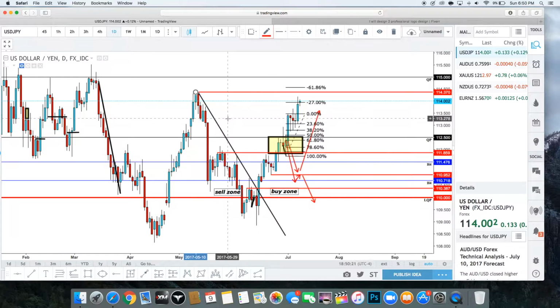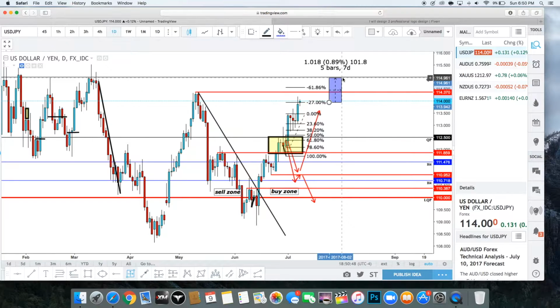So I see USD/JPY at least hitting 114.370 minimum, right? Or it could hit 115, right? So those would be longer term targets, the quarter point right here. And if it does make it to that target, we'd be looking at maybe 100 pips. So let's see. Yeah, about 100 pips. That'd be perfect, right? A 100 pip trade is definitely a great trade. And then we could potentially see a pullback, a correction, anything of that sort. So let's just move on to the next pair.